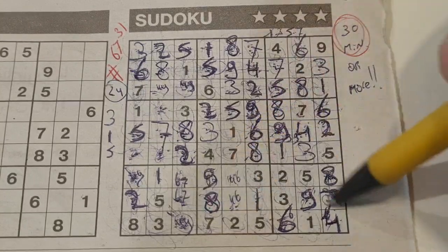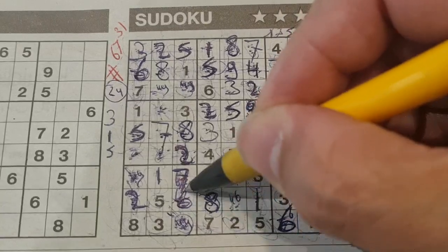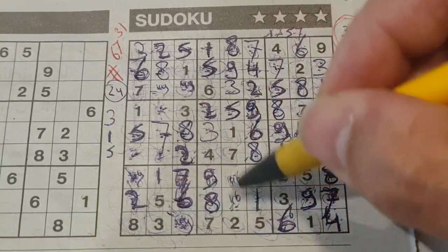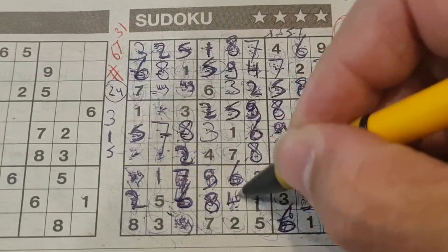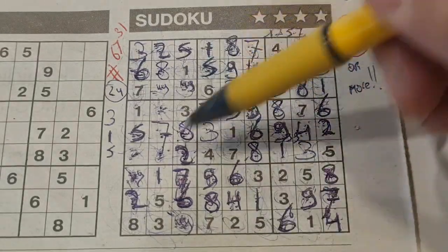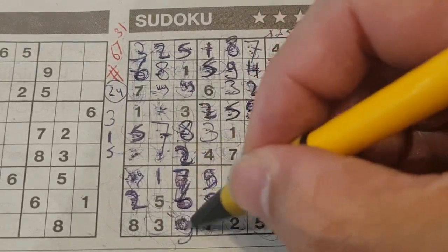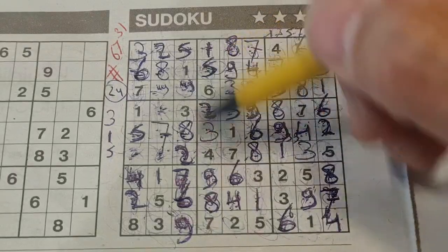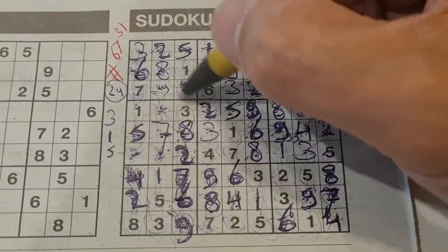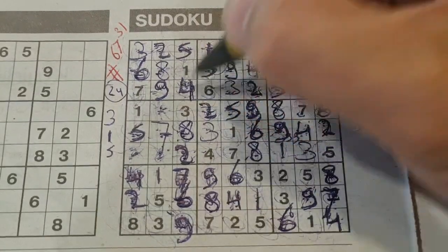6 and a 7, we have a 7 now in this row, no 7 there, 7 should be here, and a 6 goes there. 4 and a 6, we have a 6 now in this row, no 6 there, 6 should be here, and a 4 goes there. 4 and a 9, we have a 9 now in this row, no 9 there, 9 should be here, and a 4 goes there. Also here 4 and a 9, we have a 9 now in this column, no 9 there, 9 should be here, and a 4 goes in there.